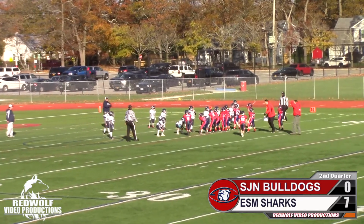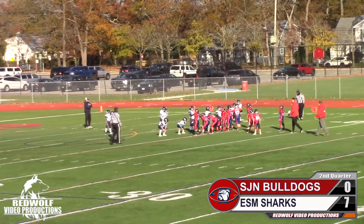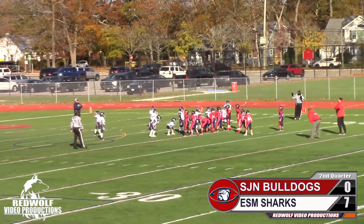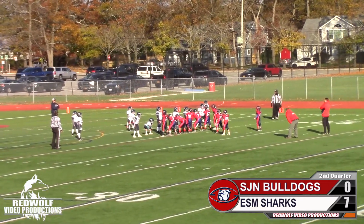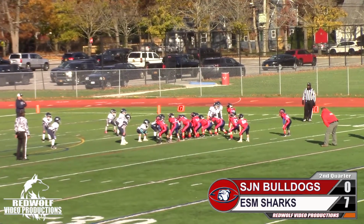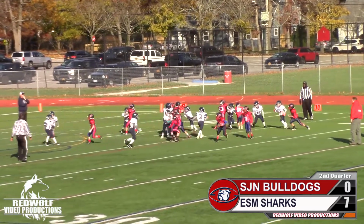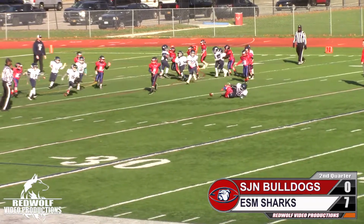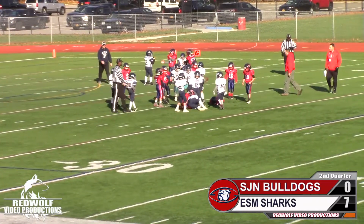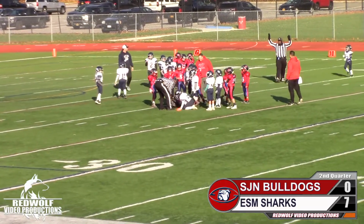Ball is spotted on the right hash mark. 3 backs in the backfield. Colton Mars is back in the game playing left halfback. Milner hands off. Fumble on the play, but they're going to call that dead, so that'll bring up 4th down and likely another 5 or 6 yard loss.